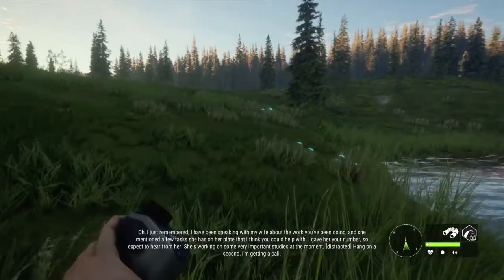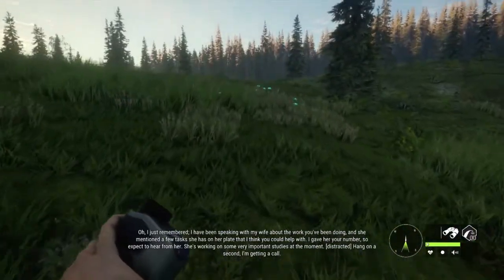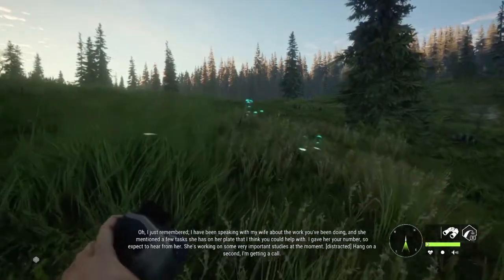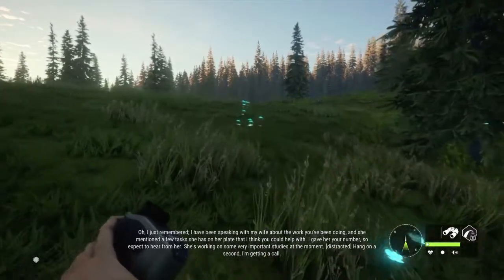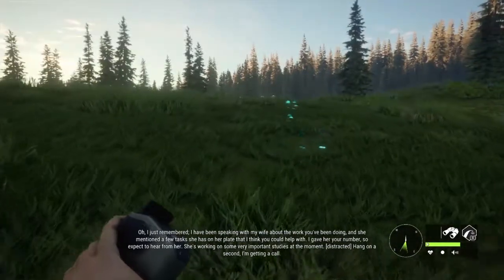Oh, I just remembered. I've been speaking with my wife about the work you've been doing, and she mentioned a few tasks that she has on her plate that I think you could help her with. I gave her your number, so expect to hear from her. She's working on some very important studies at the moment. Hang on a second. I'm getting a call.